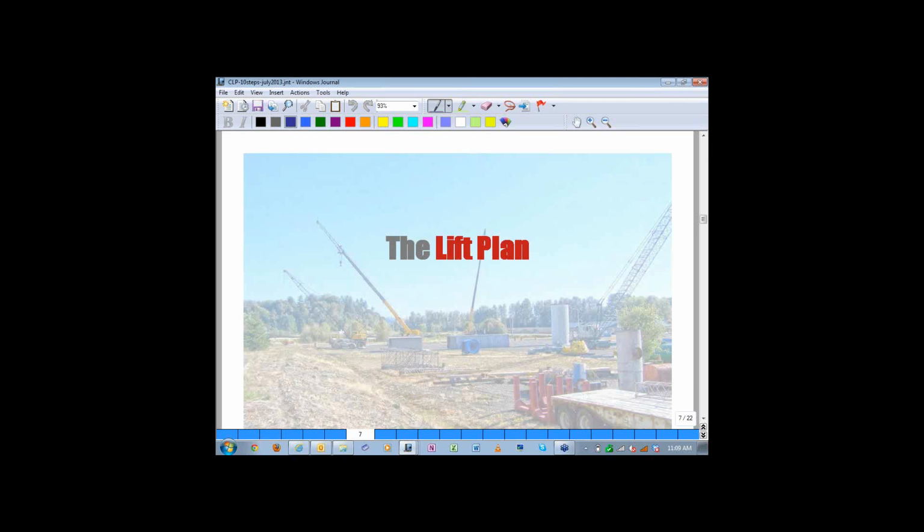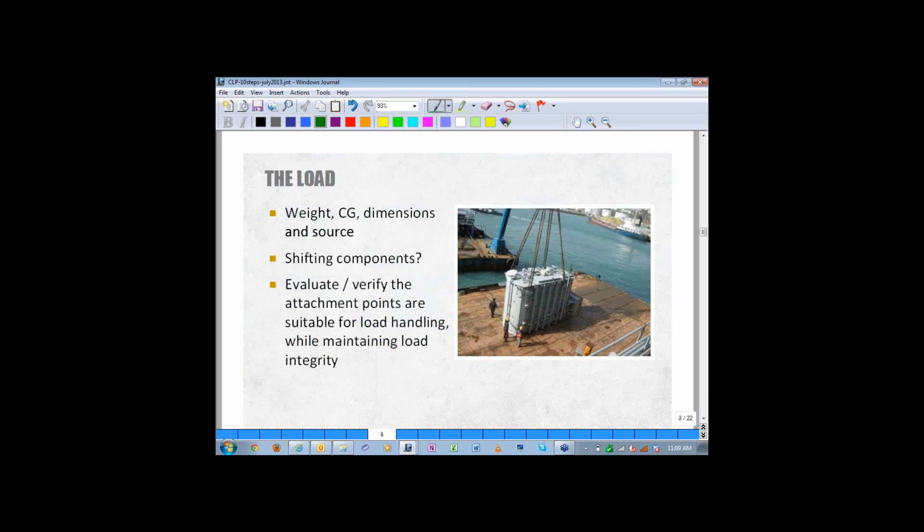The presentation today really is these 10 basic points that should be considered or developed in the lift plan that you've got going, whether it is a standard or critical lift, and at least verbally communicated. If not, then also documented. So let's go forward. The first item here, of course, is the load, and the load is really number one. It gets down to obviously the weight, center of gravity, and its dimensions, and what is the source for that piece of information.